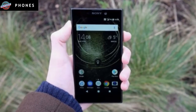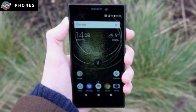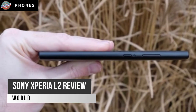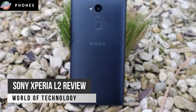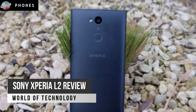Interface and reliability. The Sony Xperia L2 runs on an older version of Google's ubiquitous mobile OS, Android 7.1. Given that Android 8.0 Oreo hit general availability back in August 2017, that's a bit of a disappointment, especially when you consider that the Sony Xperia L1 also shipped with Android 7.